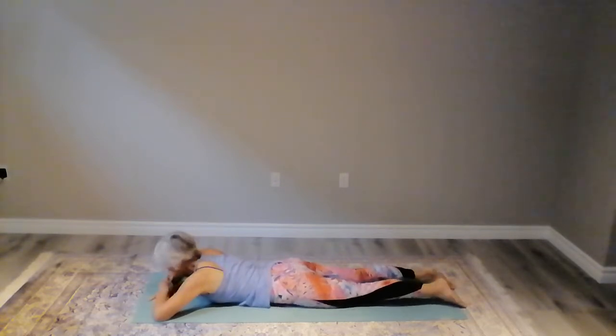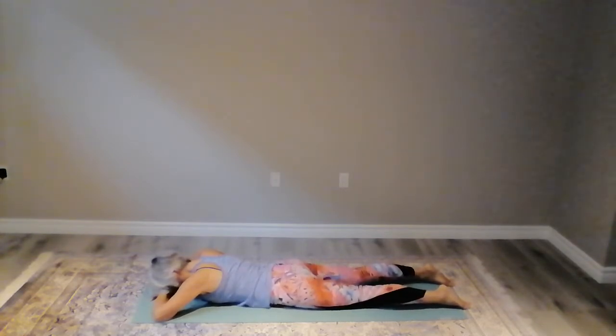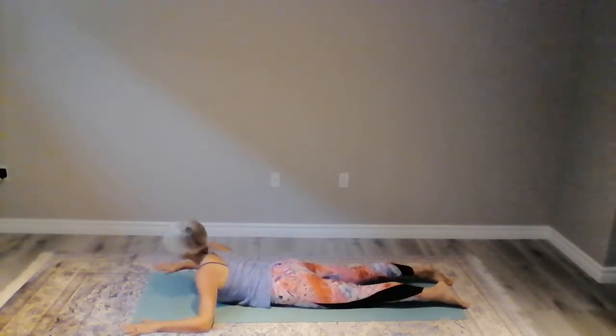And just make a little pillow for yourself. Rest your head and just shake your hips from side to side. Just feel the body resting, relaxing into the mat. Okay, we're going to start to do our traditional warm-up with our hands and forearms on the floor.